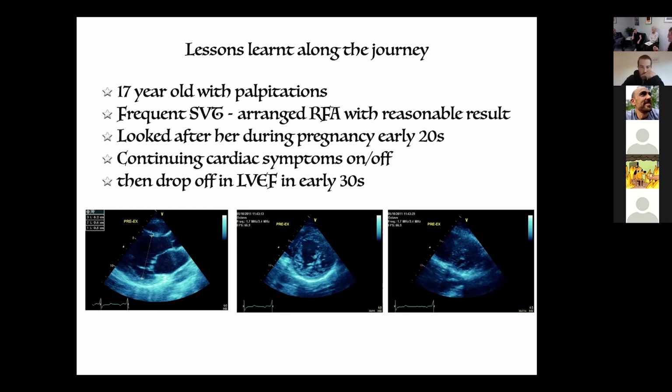But the biggest difference about peripartum cardiomyopathies nowadays is that very, very few go for transplant. It's mainly due to the treatment. In my opinion, having dealt with a number of these women over the years, it's the beta blockers that have turned these women around. Obviously, you had ACE inhibitors and spironolactone and all that.